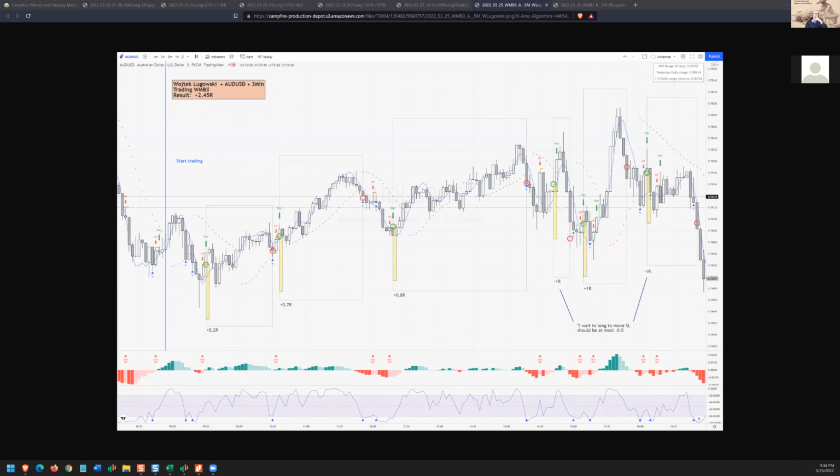Yeah. So, all right. So here's Wojcik on the, is this the 3 minute? Yeah. This is the WMB three test. This is the 3 minute Aussie, and oversold, uptick, buys it, cashes, oversold, uptick, buys it, cashes it, oversold, 2 upticks, cashes it. I mean, need we say more?